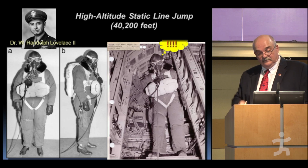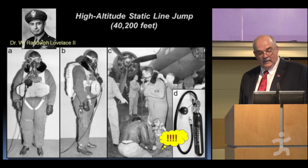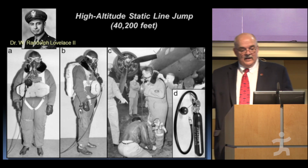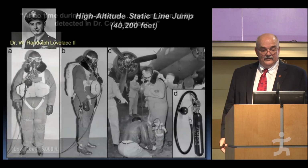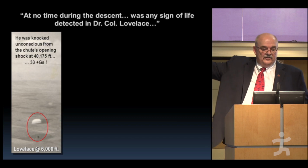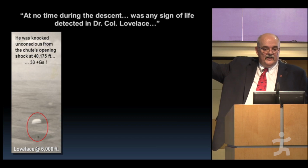And off he went. And they quickly started circling around him. They thought he was dead after he jumped. They saw no sign of life. He was just dangling limp. And incidentally, the chute was on a static line, so it opened right away.